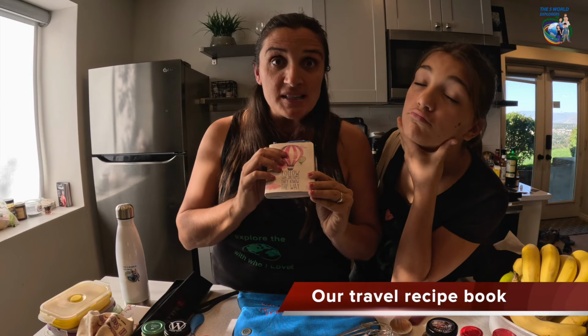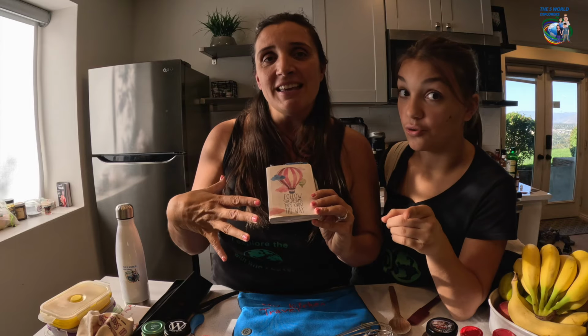And then last, the most important thing of them all is our little recipe book. We've been collecting recipes for the past 4 years, which we write in here. Every recipe that we feel is good, we like it, it's easy to make, easy to do when traveling, we put it in here. Eventually one day we're going to make an actual recipe book that we possibly will love to share with all of you. But for now it's still in the making.